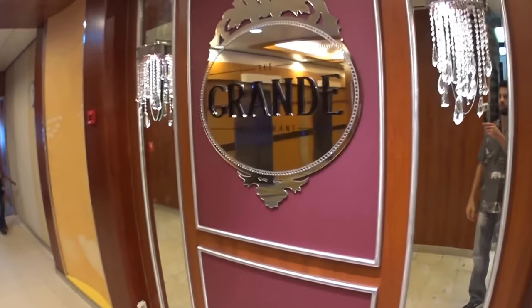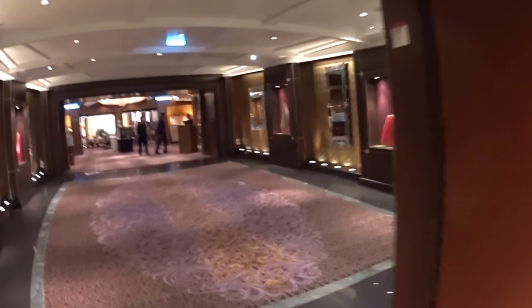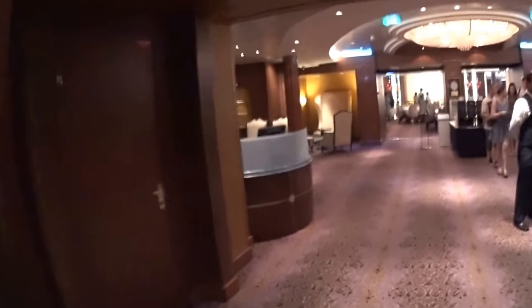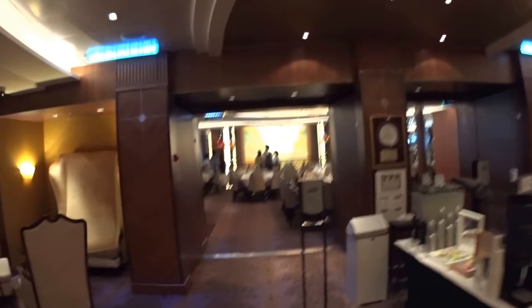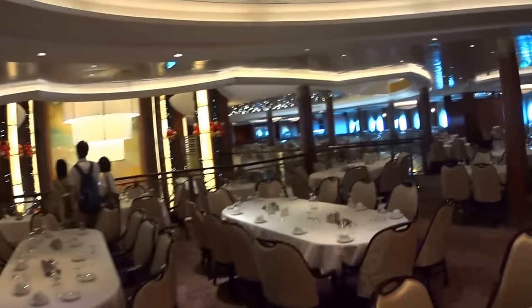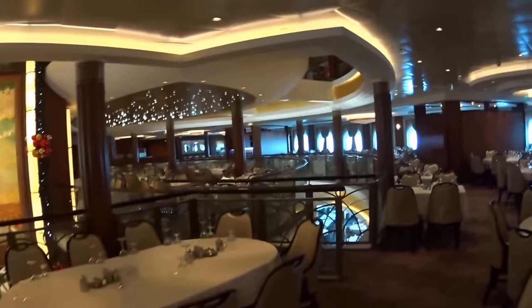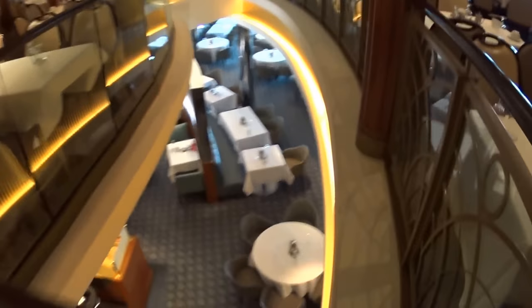We're on deck four. This is the entrance to the Grand Restaurant, which is one of the main dining venues on board. This appears to be a three-level dining room. So I think they may give it a different name depending on which level you're in.